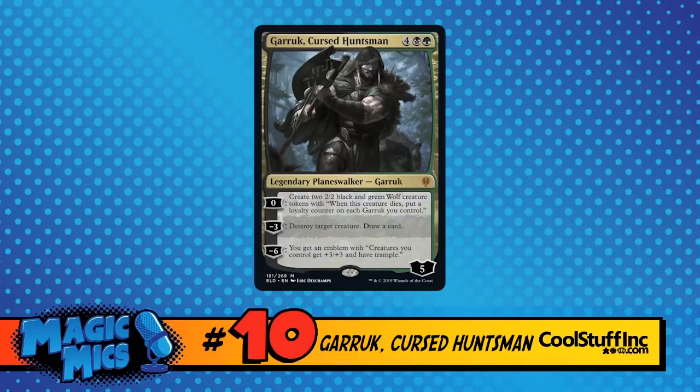So I think the art is great. I love the unique way to level it up. Obviously you do have to deal with the wolves. Otherwise he will just kind of grind you out, as I found when we were doing the early access event. So he gives you the ability to grind a game out. And this is just a very black-green planeswalker, and I love it.